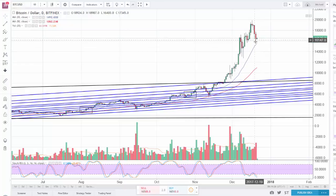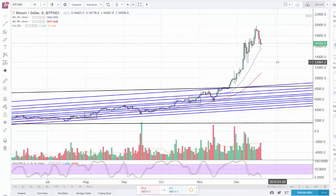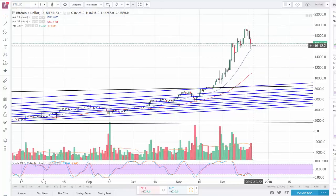We don't see buying strength here. We still see sellers in control here. It's not bouncing strong. We don't see a long green candle yet. Of course, it could still happen, but it didn't happen yet. So the longer it takes, the more bearish it's going to look.